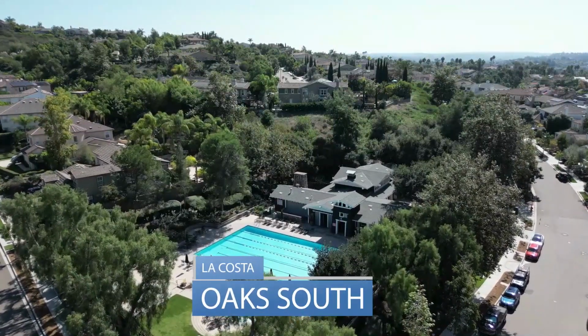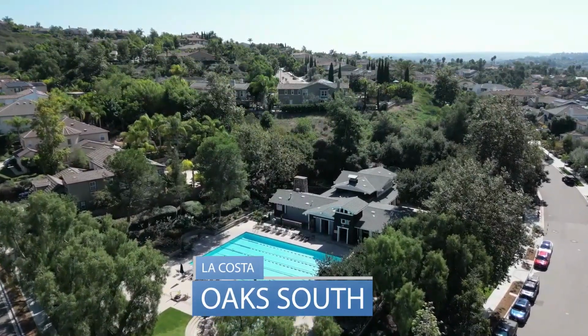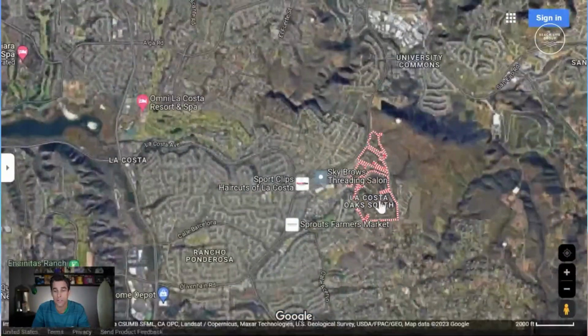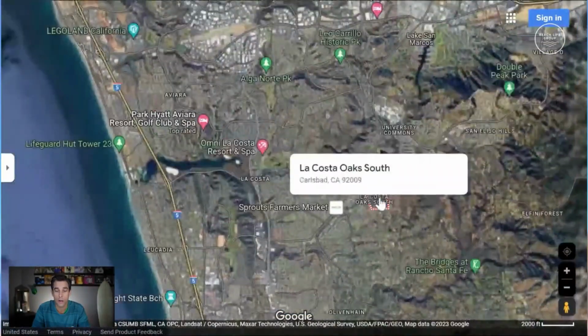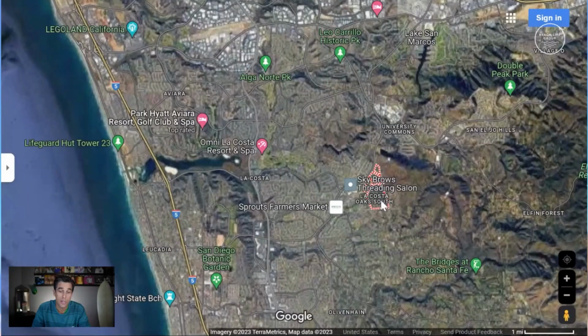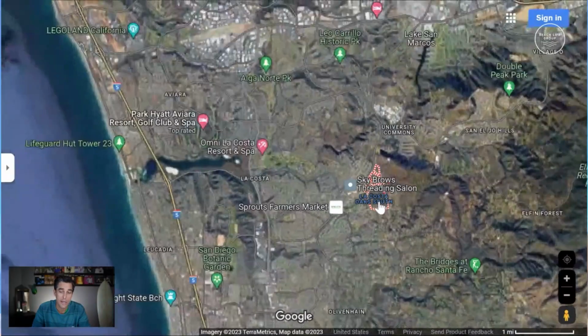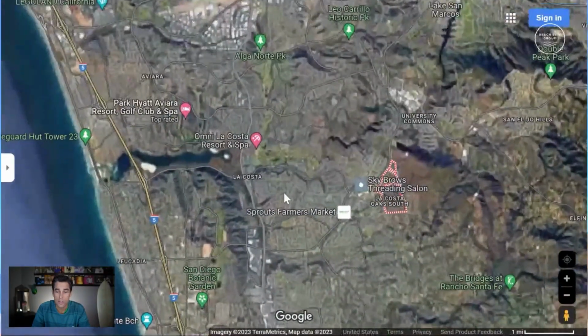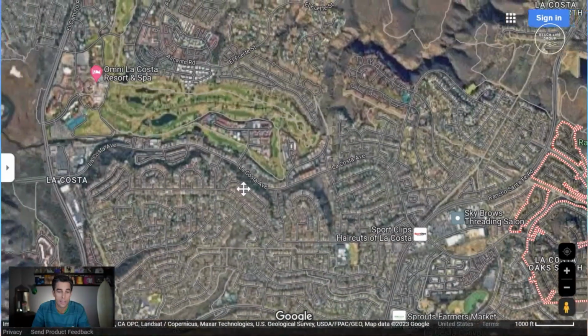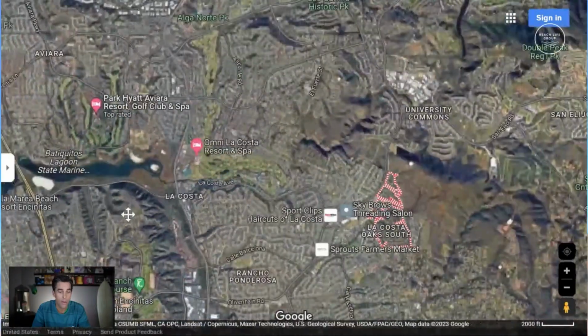La Costa Oaks South is one of the neighborhoods that we did start in as well. This is going to be on the almost very eastern portion of Carlsbad. You can see as we're cruising out. So beach-wise, if you're moving to San Diego for the beach, it does look a little far out, but it's honestly not too bad because you can just shoot down, well, there's a few ways. You go down Rancho Santa Fe if you want to end up in Leucadia. You cut down La Costa Avenue and make that all the way to the beach.